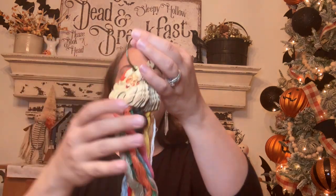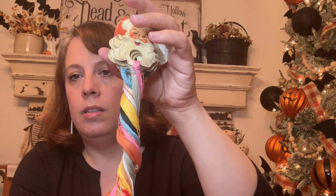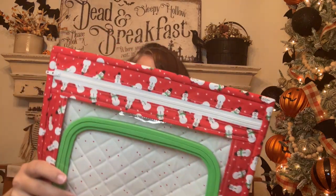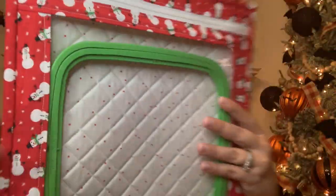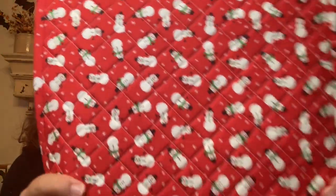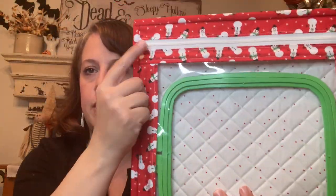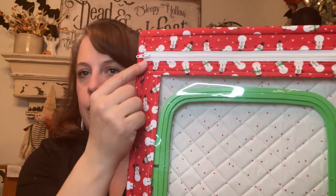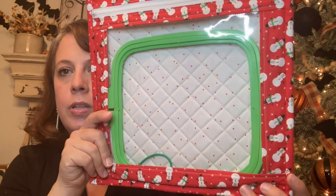And let's see, it uses all DMC threads. I know I've shown this before. So, really cute pattern. I keep it in this bag from Pam's Needle and Thread. I love how she quilts the back. They're very well-made bags, so sturdy. I'll have to remember to put on a little something. I know I have some Christmas zipper pulls to put on there. Really cute.